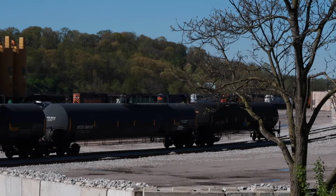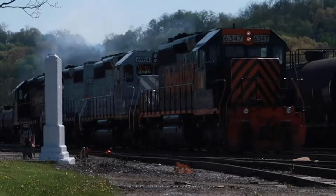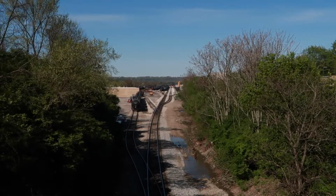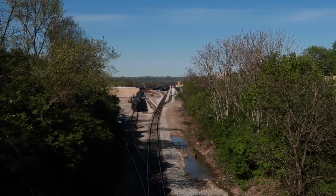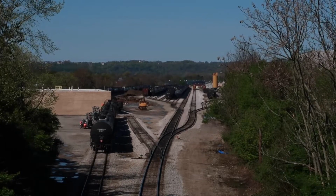SD40. We did hear some locomotives running on the other side of the yard, so we ran over there real quick. There was a 4-unit lash appearing to do something. We're not entirely sure what they were doing, so we made our way over to the other side. This is the side facing towards Pittsburgh, waiting for these engines to do something, but eventually the engineer got off and got picked up by a crew van, so we decided to just cut our losses and make our way towards Pittsburgh to see what we could see in the Pittsburgh division of Norfolk Southern.